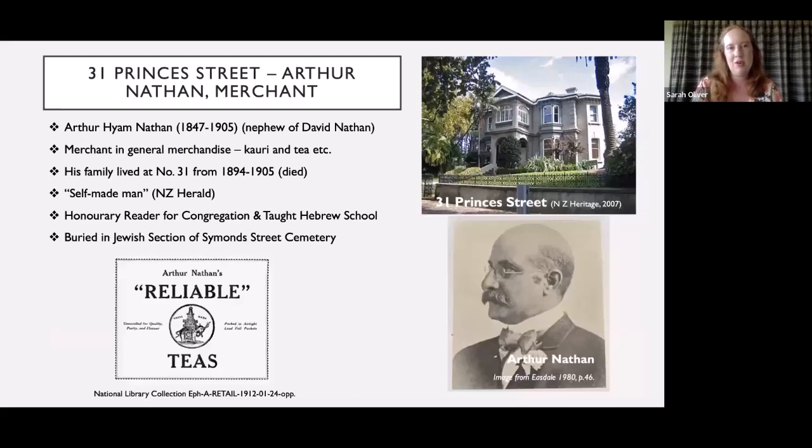He was a nephew of David Nathan, who was one of the first Jews to come to New Zealand. He was a merchant in general merchandise, but he also was involved in kauri and tea. And he had something called Arthur Nathan's Reliable Teas, which were unexcelled for quality, purity, and flavour, and packed in airtight lead foil packets, which was supposed to give his product an edge and keep them fresh. He lived at number 31 with his family from 1894 to 1905.